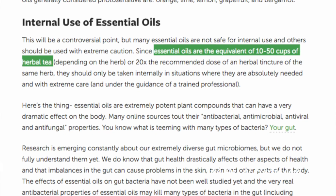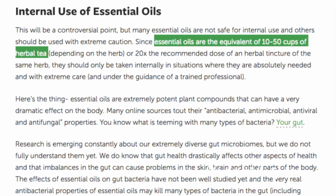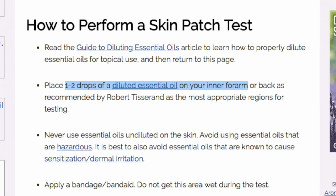The oils that I recommend in the blog associated with this video are very strong, and you might want to test yourself before using them to make sure you don't have any skin irritation. The way you do this is by either putting a little coconut oil on your arm and then putting a drop of the oil on there to make sure you don't have any skin irritation before putting them on a larger part of your body.